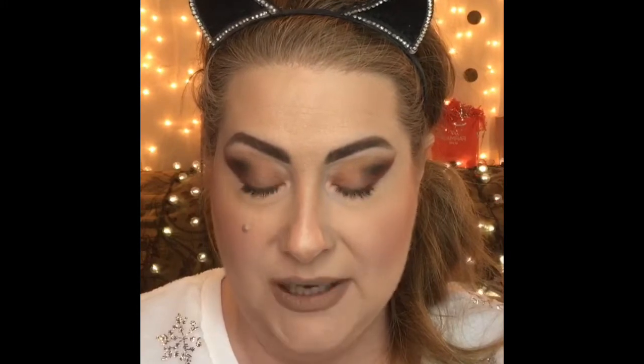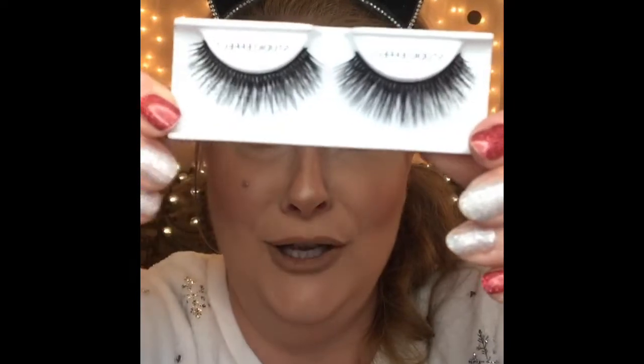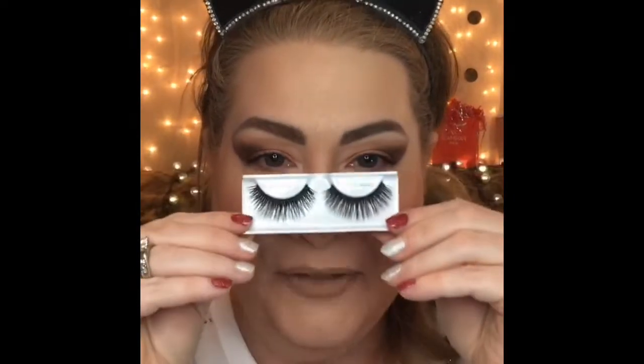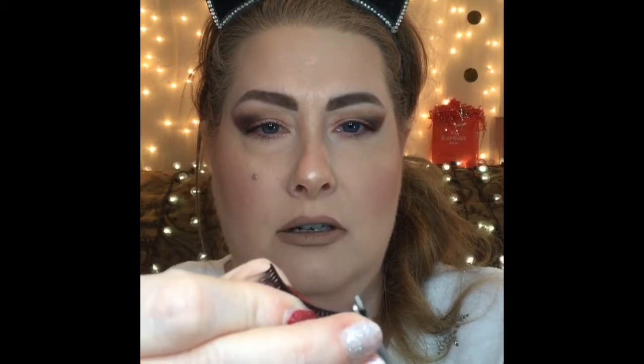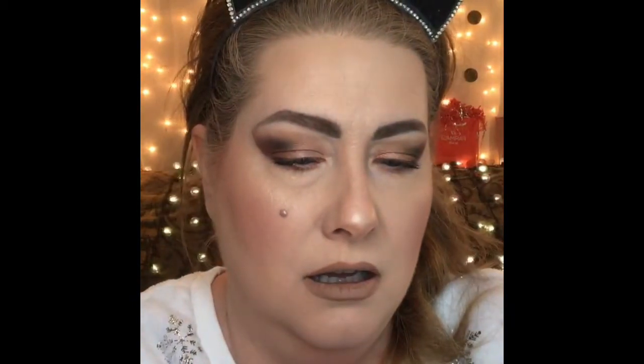And I am so excited to, oh Lordy, look at these. Wow. Those are bigger than my eyes, so I'm probably going to have to trim them. And I'm going to take a little bit off of this side and a little bit off of that side. It's only going to take just a smidge. So I'm going to trim here. And I'm going to trim here. Okay, and let's see if that works.